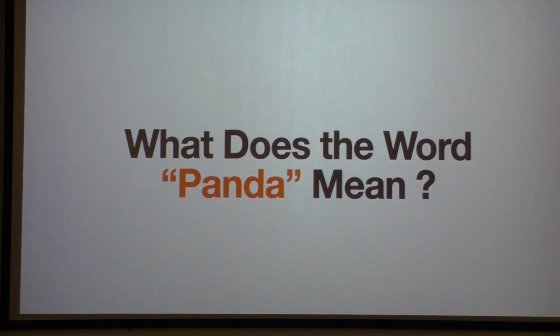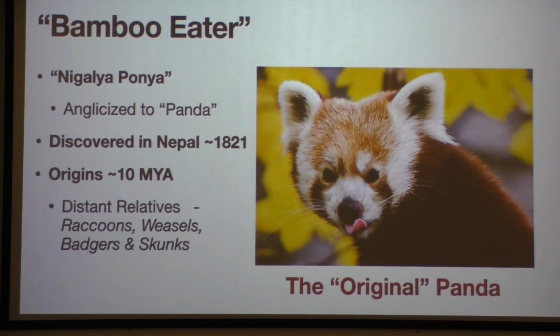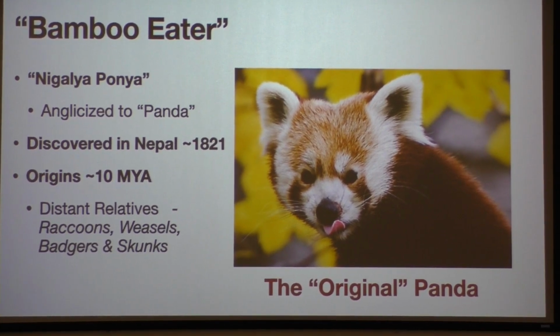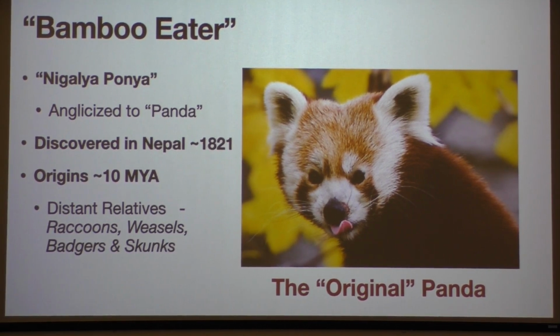Anybody want to guess what the word panda means? How about bamboo eater? Now, when I ask the kids what country the word panda comes from, they always yell out China. And it's not a Chinese word, it's actually a Nepalese word. Around 1820, in the forest of Nepal, a British scientist studying animals sees these little red animals high in the trees eating lots of bamboo. He's speaking Nepalese, and he says the Nepalese words Nigalia Punya, which means eating bamboo. Well, the word punya got anglicized into panda, and that stuck as their name.